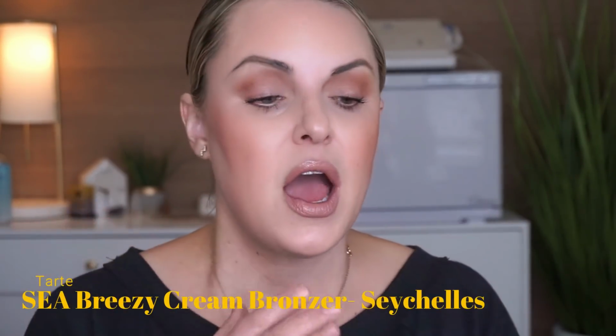Now, this guy was sold out for a long time. This is actually the bronzer by Tarte. Again, all of these bronzers come in a wide variety of colors. These are just my colors. Another great cream bronzer. This is actually a little more sheer than the one from Fenty, but it is a good buy. This is the little smaller size.